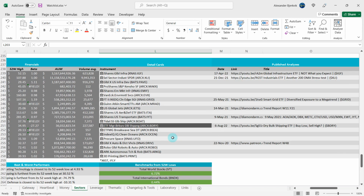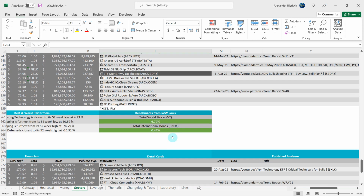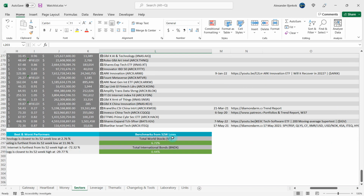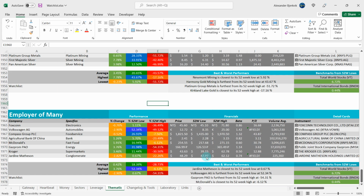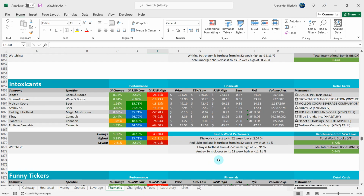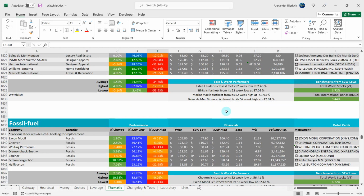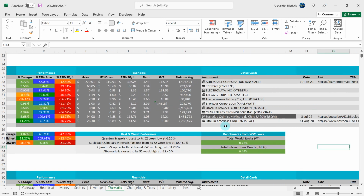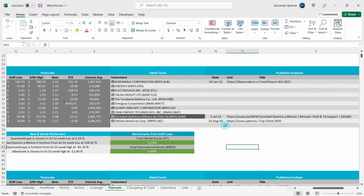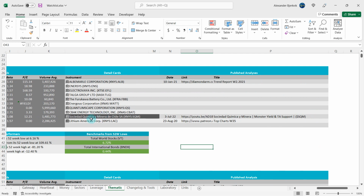Next on the list is, this is too recent. August is way too recent, yes. And those were all in these sectors. Now we will go into the thematic sheet. The first on the list is in the cordless electricity theme. That is Sociedad Química y Minera de Chile.